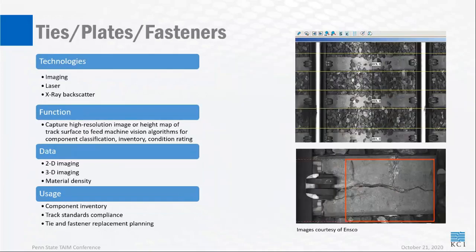Next is inspection of ties and plates and fasteners. The condition of cross ties and fasteners is important to the resiliency, stability, and durability of the track. Ties will crack and warp and mechanically wear from movement at the rail tie interface. Fasteners can break, deform, or become loose and lose their ability to hold the rail in a fixed position on the tie. And there are several systems used to assess the condition of the ties and fasteners.